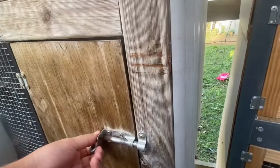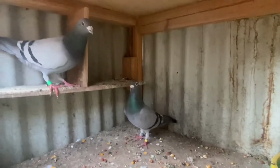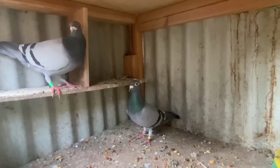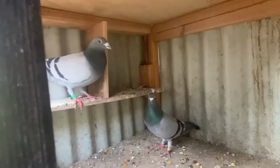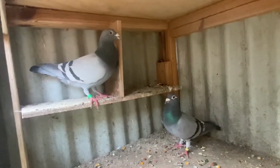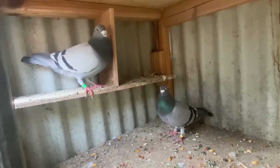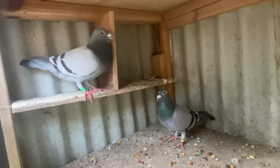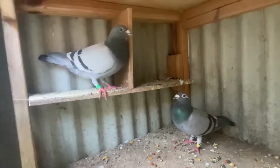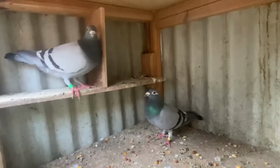And this is a pair that I picked up from my pop's house. So this hen I bought at a sale back in 2015. Never actually bred off her, so I thought I'd bring her down here and give her a try with this young cock. She's only 6 or 7 year old, I think. But yeah, he's only a 2 year old cock. His full sister was my pop's only bird home from 730 kilometers.